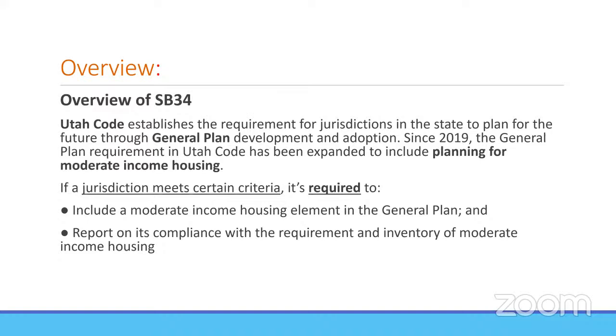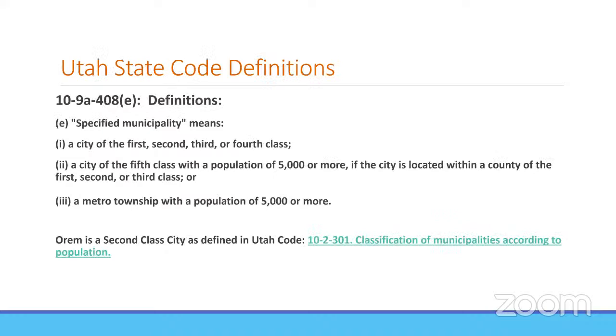So they modified this year. We'll go through that in a few minutes. One of the key elements of that first law in 2019 was it required cities of a certain size, if we met those certain requirements, to adopt these strategies. So first I'll go through and clarify what that specified municipality is, which is what the current law has, and what began in 2019.